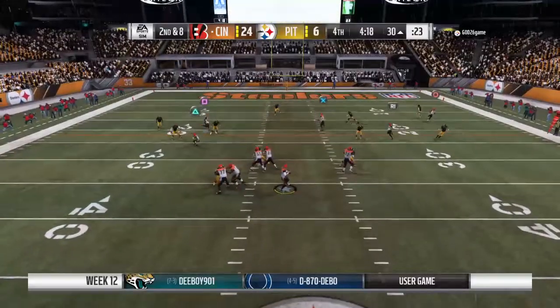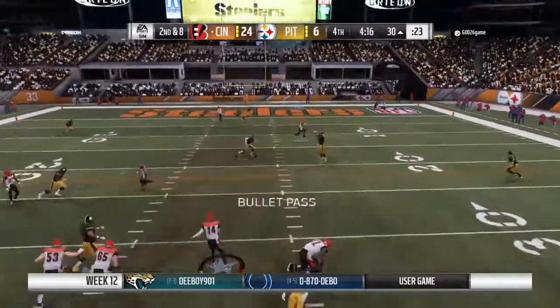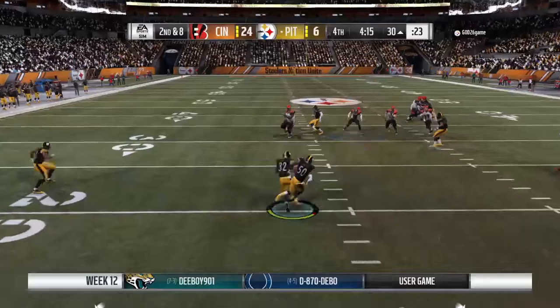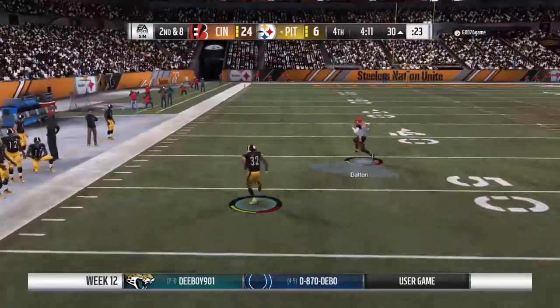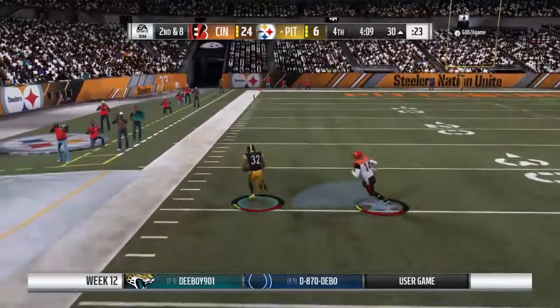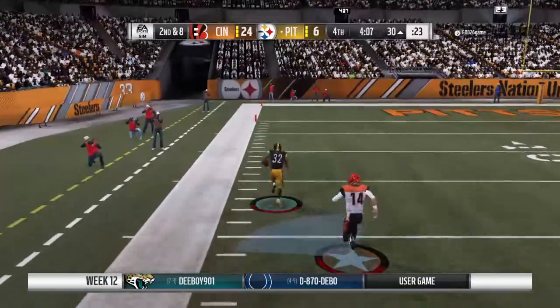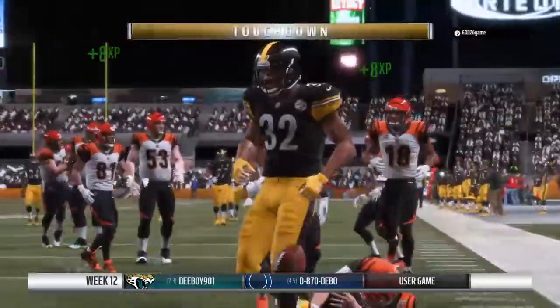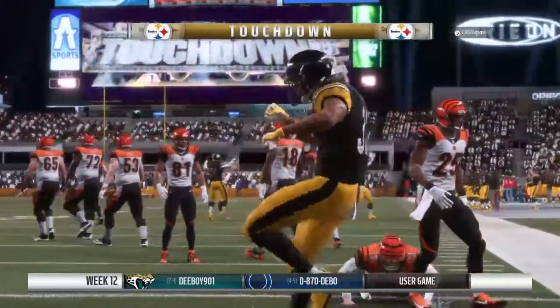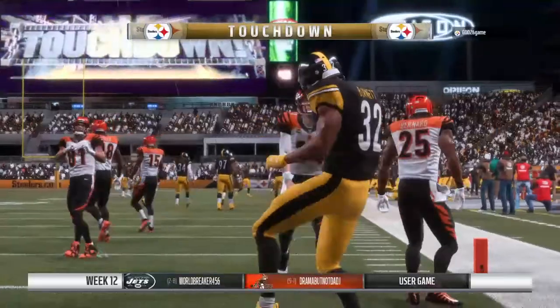To throw on 2nd down, Dalton. And for the 4th time tonight, it's an interception. Picked off at the 19. The Red Sea parts, and there he goes. And he's in for 6 and a Steeler touchdown.